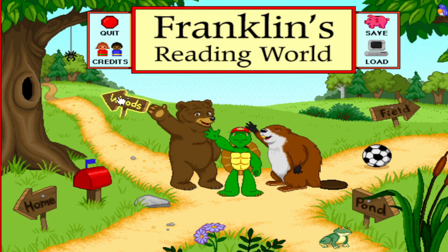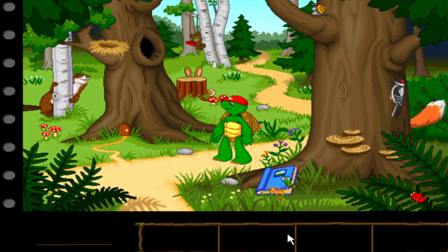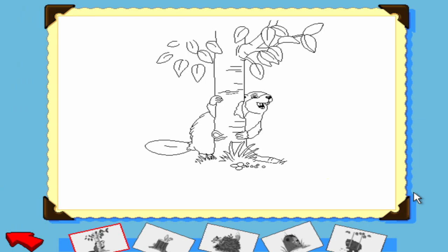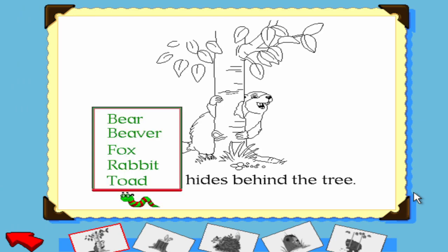Click here to visit the woods. We're going to play hide and seek at the edge of the woods. Come on! Let's build 8 words here while we play hide and seek. You found Mr. Bookworm. Good stuff! Fill in the blank to make a sentence about this picture.